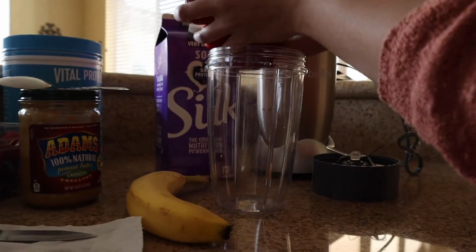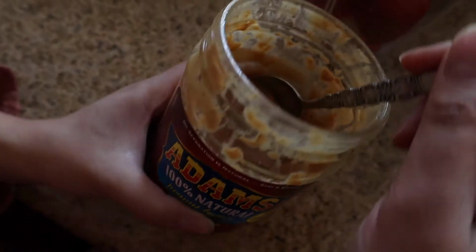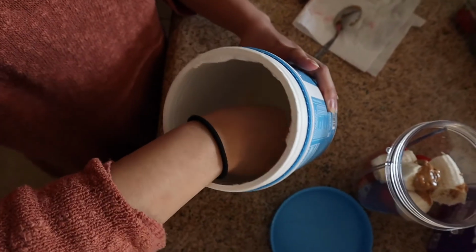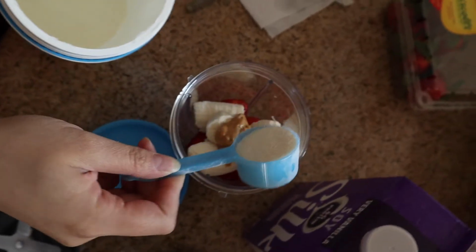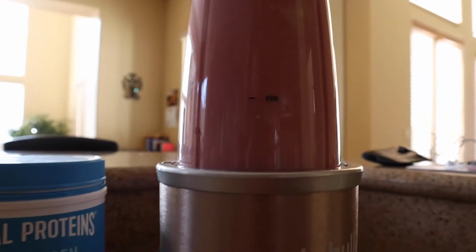So after you wash your strawberries, just throw that in the blender and cut up some pieces of your banana. And then you're going to take 1 little spoon of peanut butter, or however much you choose. And I usually do just 1 serving of the protein powder, but you can also do as much as you like. And then we're just gonna put in our milk base, and I sort of eyeball it, but it's up to your choice. Just make it as liquidy as you want. And then you're just gonna blend that sucker up.